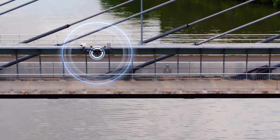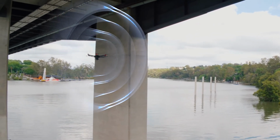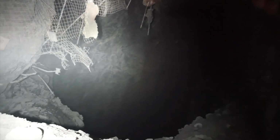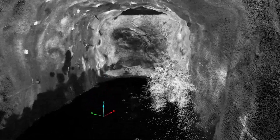Simultaneous localisation and mapping, or SLAM technology, is a brilliant way to capture point cloud data, especially in GPS-deprived areas such as underground mines. But what's the best way to process and analyse that data? Maptek and Emesent have joined forces to deliver unprecedented insights into the resource sector.